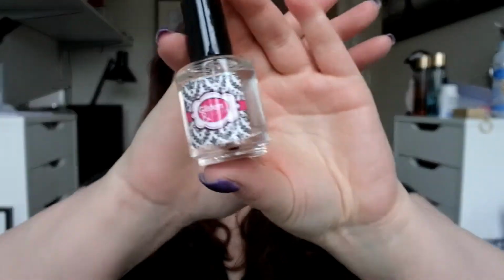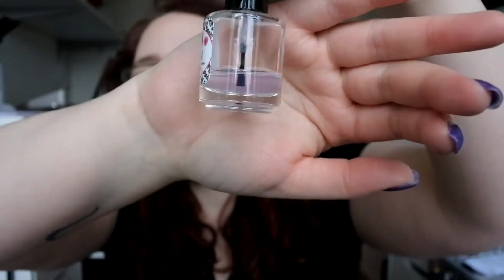And that was all the polishes that I got from Rainbow Connection, except I had to stock up on my top coat, and I'm using the Glisten and Glow top coat. I love this. This is the new bottle. I have an old one that is quite hard to get out now, but I love this. This is the one I've been wearing and using for a lot of years now.